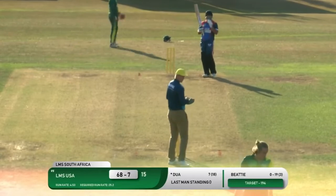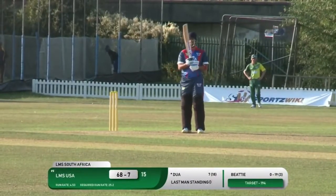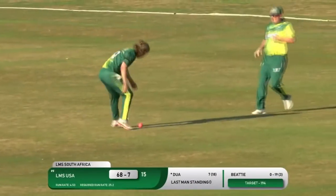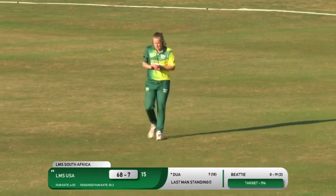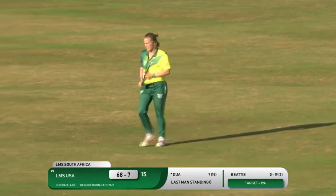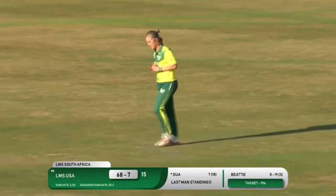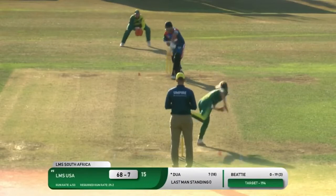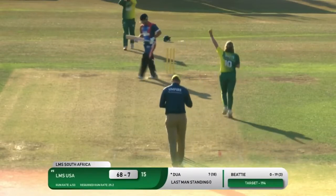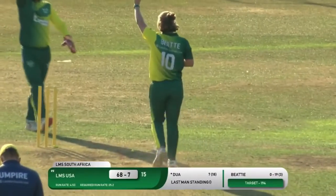Just bits like that, being able to represent your country, go on tour collectively, do the travelling, just gives all these players such a taste of what some of these professional guys get to do week in, week out. It must be fantastic. What a pleasure, what a life they lead, and just playing in front of this crowd now is quite special. That, and on cue, that could be one of the balls of the day.